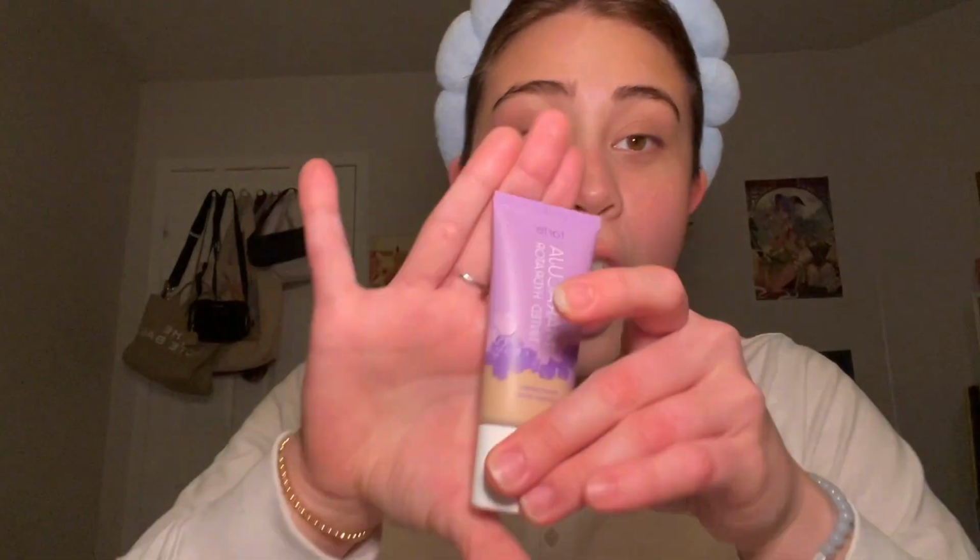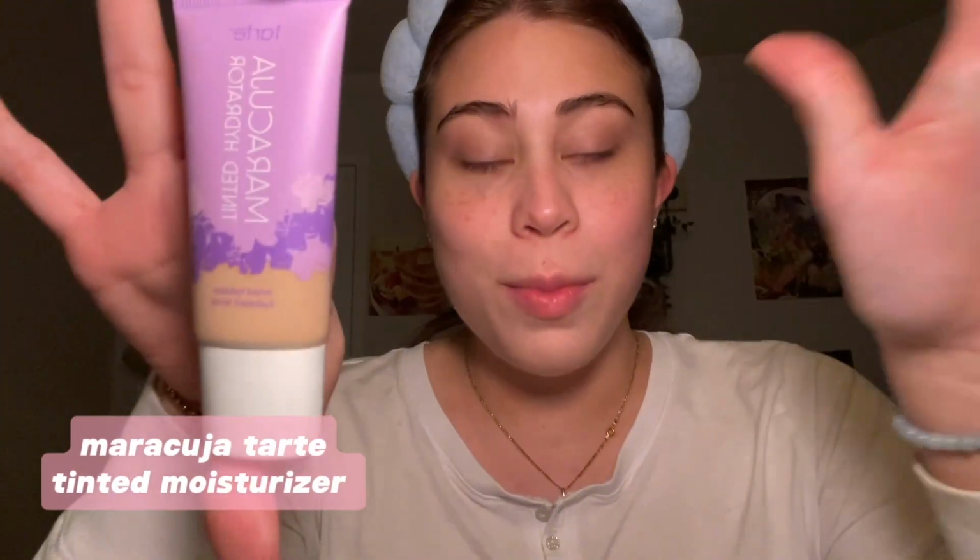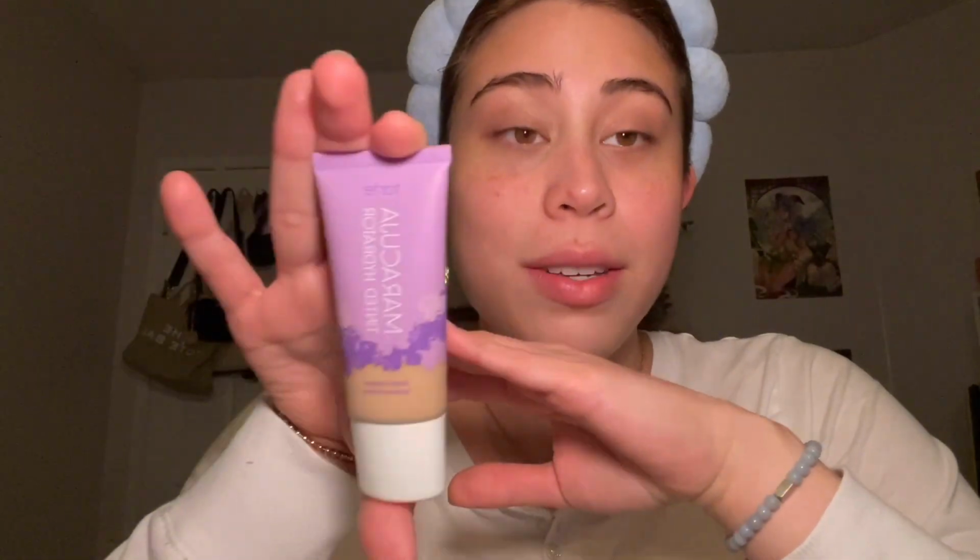Whoever has been here for a while has seen this specific product, the Maracuja Heart Tinted Moisturizer. The best tinted moisturizer I've ever tried. I've tried many of them. This is the best one. It gives me such a nice coverage. It doesn't pill or anything. It feels so good on my skin. It's hydrating, it's giving, and it's not very heavy. It's so good for my sensitive skin.